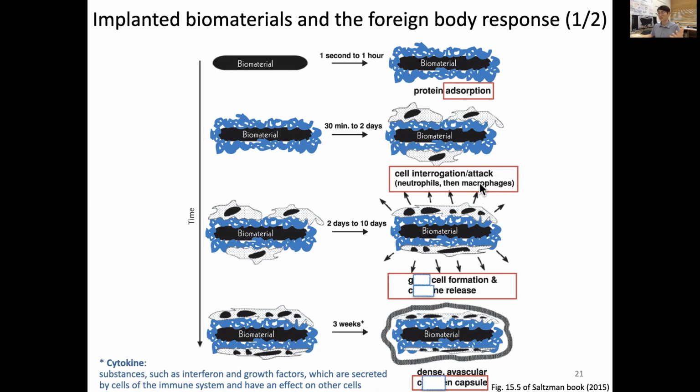And over weeks of time, these macrophages are trying to engulf, but they are frustrated. They merge and fuse to form this giant cell formation, and it can take a week order. At the same time, they release chemical substances such as interferon, interleukin, and growth factors, which are secreted by these immune cells and have an effect on the other cells. So that's called a cytokine release.